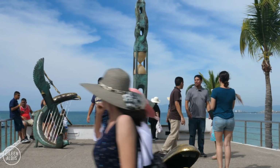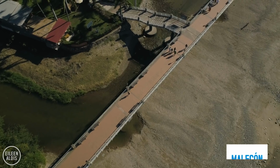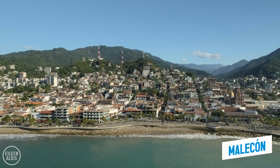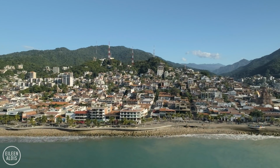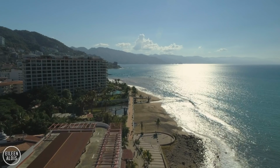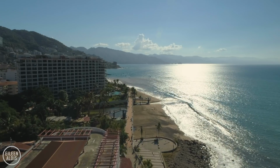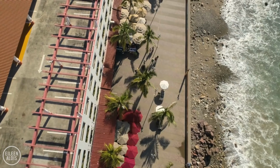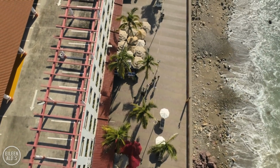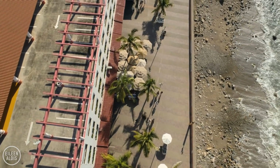Some of the art walk takes place down by the water on the stretch of pathway called the Malecon. There's not only lots of art to be found there, but also great views of the city and the water. Walking along the Malecon in Puerto Vallarta is a definite must. It's this beautiful stretch of walkway that goes all along the shoreline. There's so many different vantage points, and it winds its way along. It's not straight, and so you see different parts of the city as you go, and the mountains, different views.